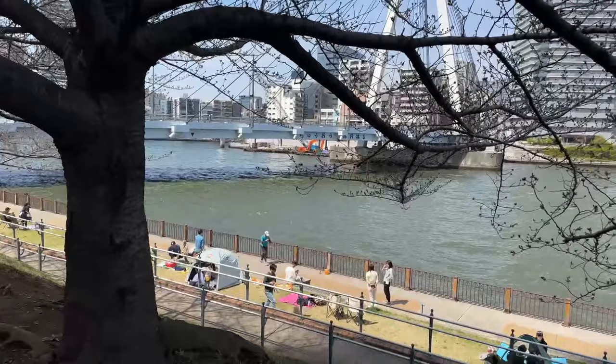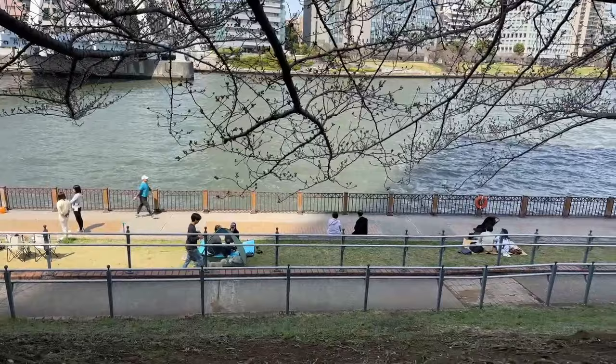Oh, look down there on the river. We're starting to see it's still kind of early. I think it's just a little bit after 11 a.m., but definitely in about an hour or so, we're going to see a lot of people.